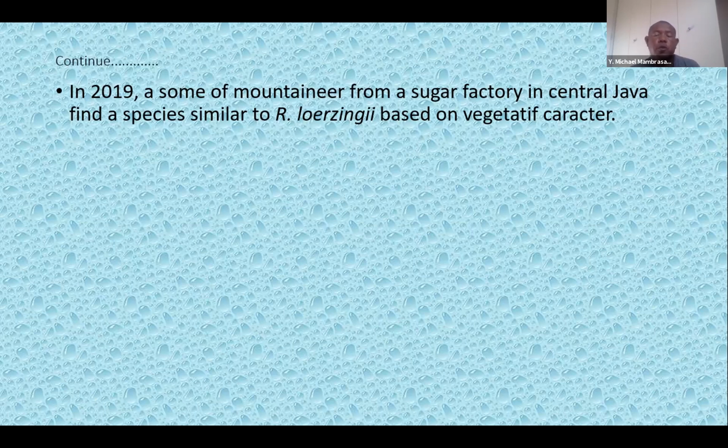Because if we want to know about the Vireya, we should know about the shape of the scale. So when I see in the microscope the species that the team found, it is similar to Rhododendron loerzingii, but I don't know because they didn't send me flowers. I just note that this is near to loerzingii, but it's not loerzingii, because they don't send me the flower.